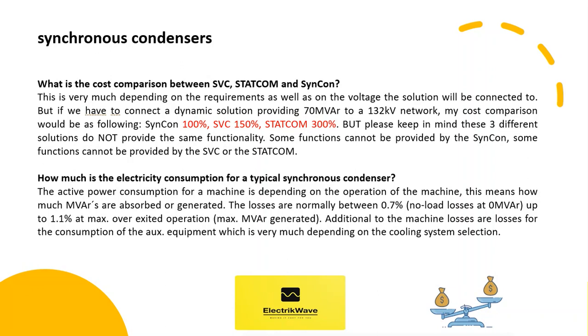How much is the electricity consumption for a typical synchronous condenser? The active power consumption for a machine depends on the operation of the machine. This means how much MVARs are absorbed or generated. The losses are normally between 0.7%, no load losses at 0 MVAR, up to 1.1% at maximum overexcited operation, maximum MVAR generated. In addition to the machine losses are losses for the consumption of the auxiliary equipment, which very much depends on the cooling system selection.